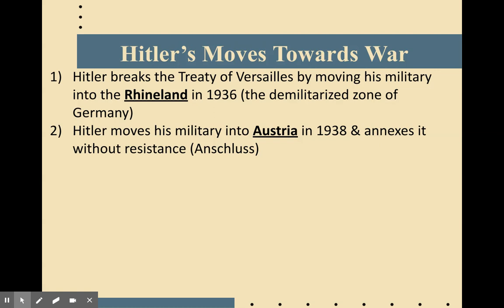Now, again, no shots are really being fired. Maybe there's some intimidation, some bullying by Nazi officials, but still nobody's resisting this. And of course, the other powers like France and Great Britain, they see Hitler making some of these bold moves, but it's really difficult to start a war if he's not attacking anyone.